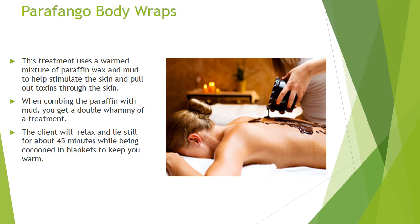When combining the paraffin with mud, you get a double whammy of a treatment. The mud helps to detoxify the body, while the paraffin keeps the mud glued to you to achieve maximum results. The parafango is heated to about 120 degrees, and the mixture can be painted anywhere on the body: hands, feet, shoulders, knees, back, hips, or the entire body, to provide a slow release of healing warmth. The client will relax and lie still for about 45 to 60 minutes while being cocooned in blankets to keep you warm.